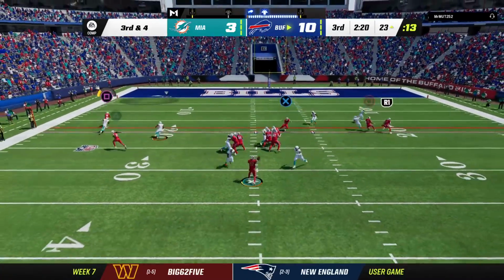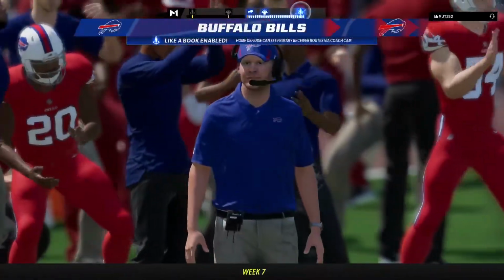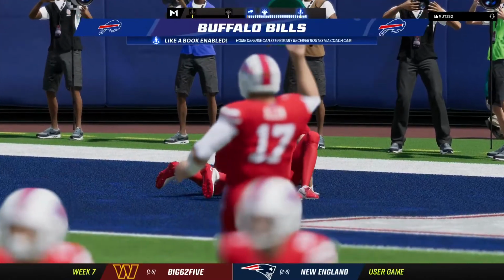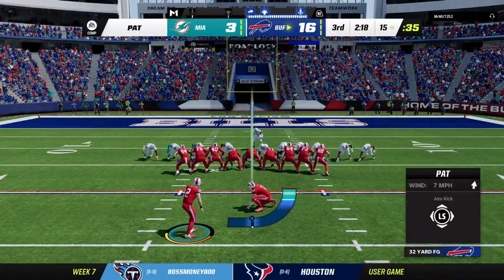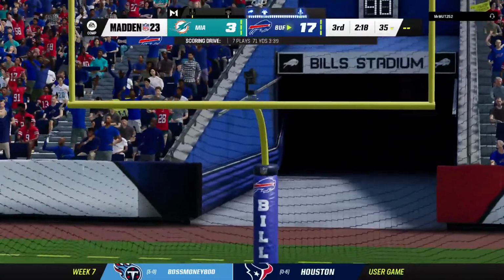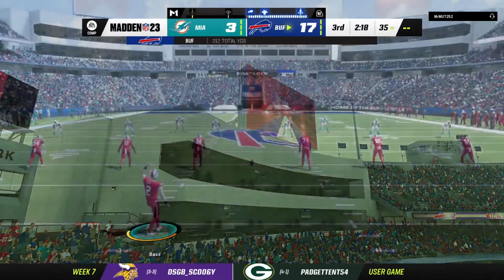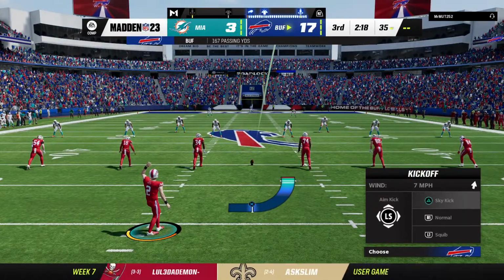To throw, it's Allen. He will find Diggs in the end zone. Touchdown, Buffalo. Stefon Diggs with his second TD of the game, his 6th on the year. And the Bills take the opening kickoff of the third quarter and drive right down the field to extend their lead. Extra point by Bass, up and good. And the lead is now 17-3.